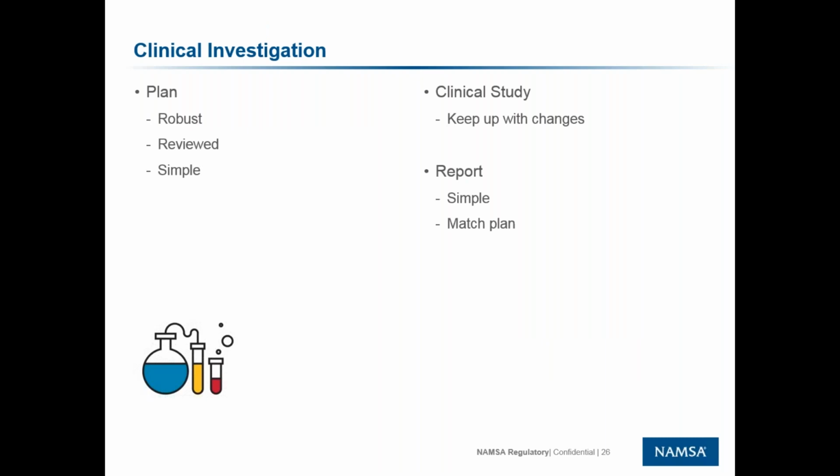Then let's talk about our clinical study. All right. So make sure that your plan is robust. Make sure a lot of people review it, right? Better eyes make for a better study. But keep it simple. I worked for a boss that would use lots of big words. And these big words, no one could understand what they meant. So keep it simple and keep it straightforward.